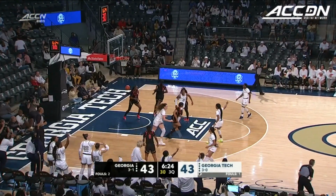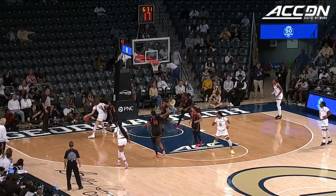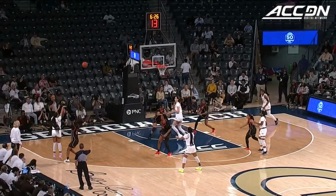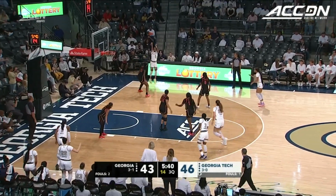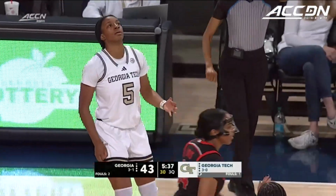Three-pointer, open look for three. In the half court, if they haven't had an open look, they have been patient. They have moved the ball around. They have given up good shots for great shots. And in return, Smith. Corner three is good, and a timeout will be called by Georgia.